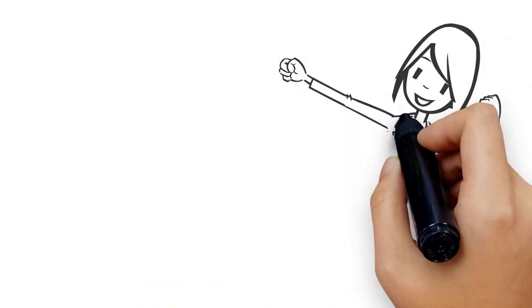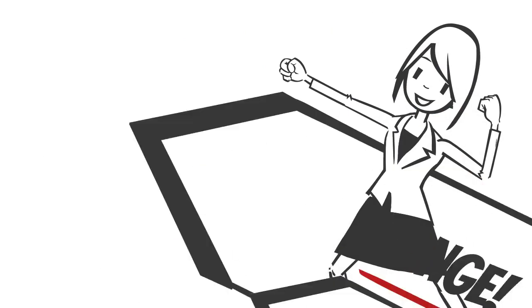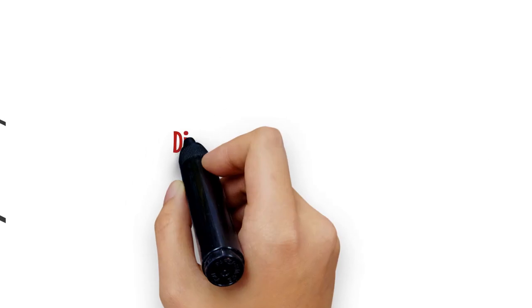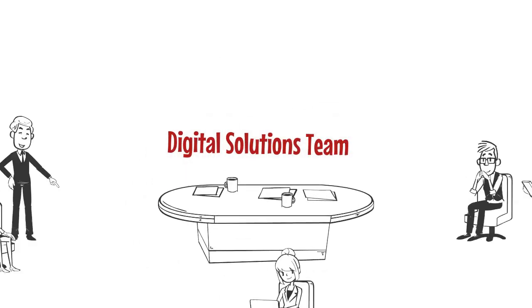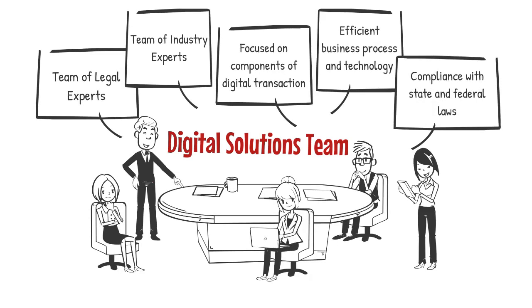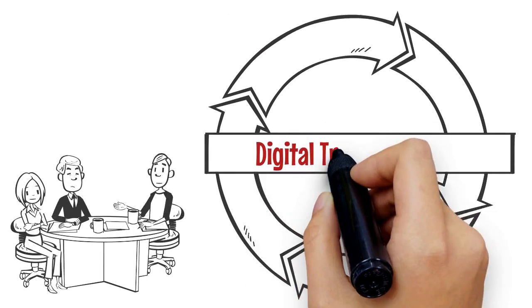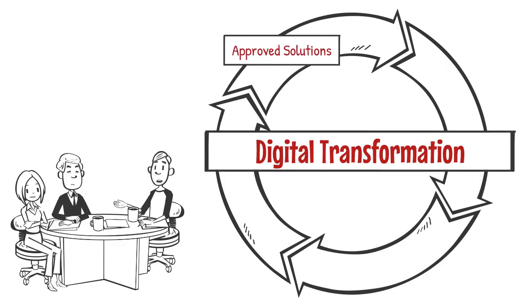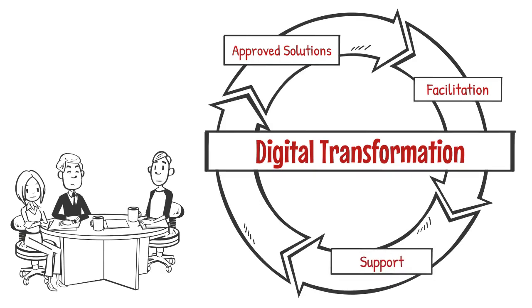Our biggest challenge driving digital transformation is not technology, but leading the change. F&F created a team of business process professionals working with underwriting to provide guidance and leadership to our operations, agents, sales, and customers. The digital solution team has a direct responsibility to deliver approved digital solutions with the highest level of facilitation and support for all aspects of the digital transaction to include education and training.